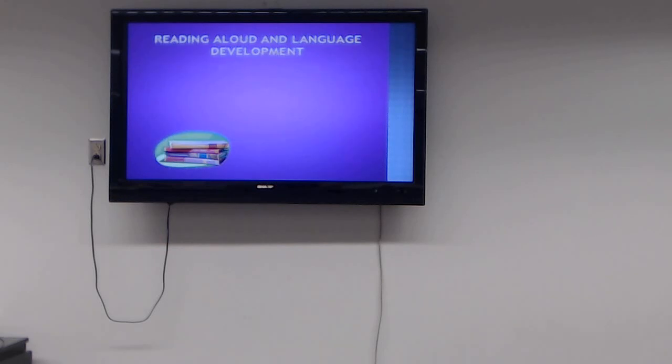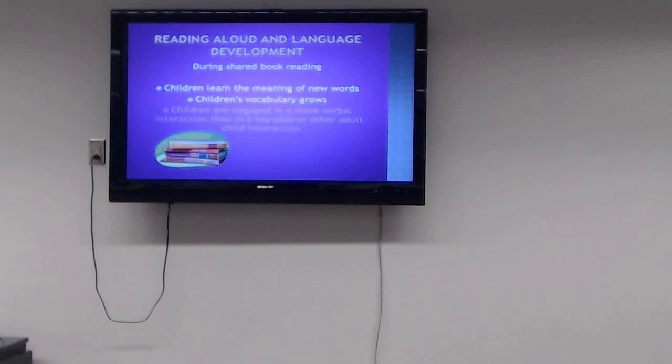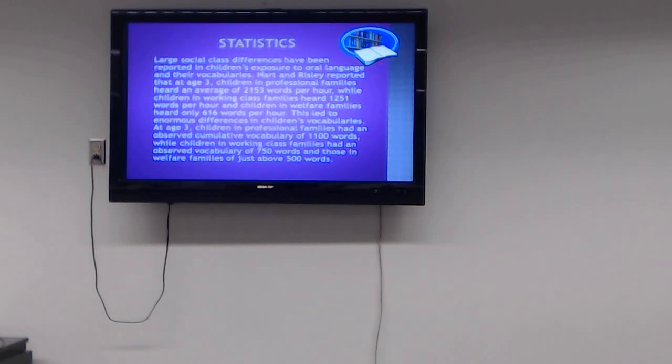Reading aloud and language development. During shared book reading, children learn the meaning of new words. Children's vocabulary grows. Children are engaged in more verbal interaction than in toy play or other adult-child interaction. And again, statistics. Large social class differences have been reported in children's exposure to oral language and their vocabularies. Hart and Risley reported that at age 3, children in professional families heard an average of 2,153 words per hour, while children in working class families heard 1,251 words per hour, and children in welfare families heard only 616 words per hour.